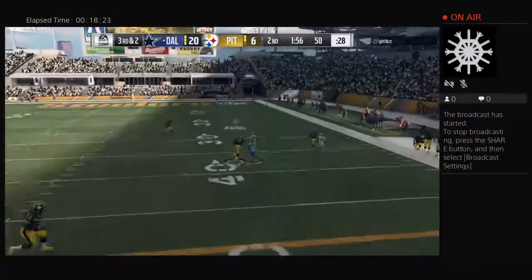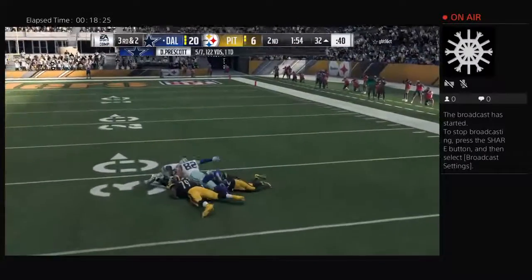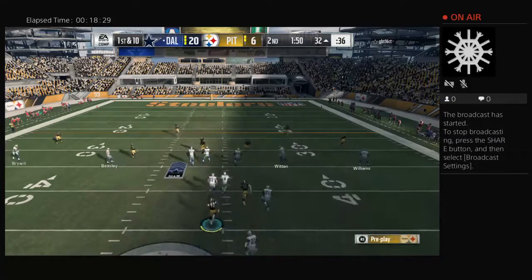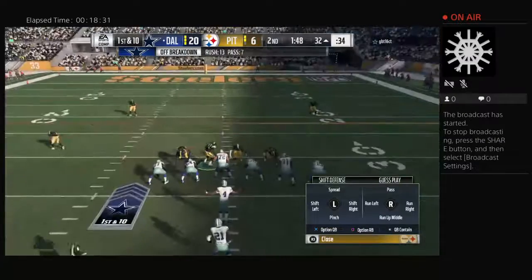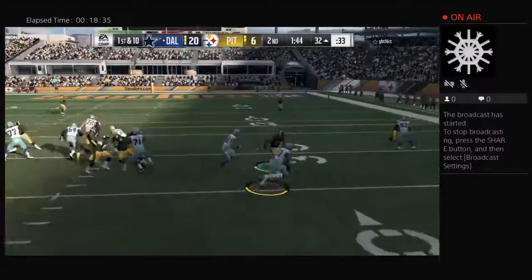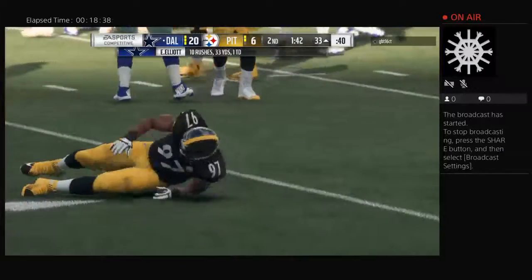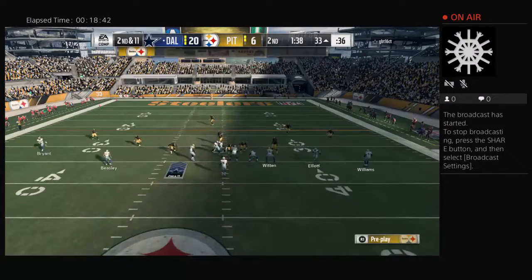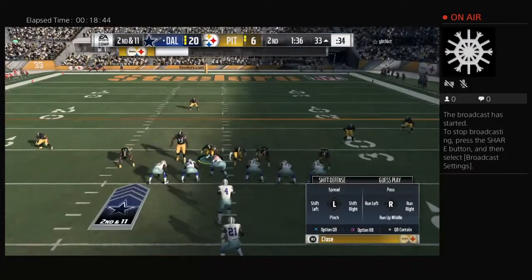Prescott now from the 50. Complete to Jason Witten. And he gets it to the 32. Good enough for a first down. He goes for 18 there as the drive will continue. Now a carry for Elliott. And he went nowhere. Well, he went backwards. Back to the 33. That's going to go as a loss of a yard, and it'll be second down.